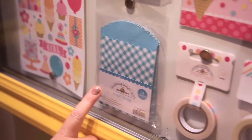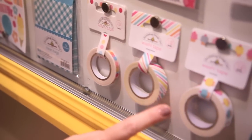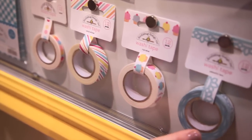And of course, we know that Doodlebug makes fabulous washi tape, and check out all these fun designs for this line. This is such a cute, pretty line.